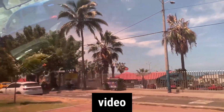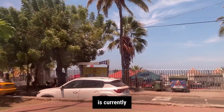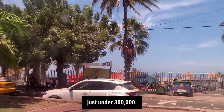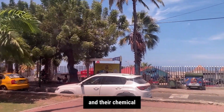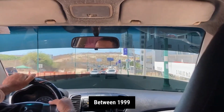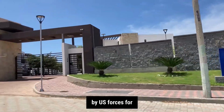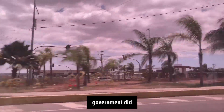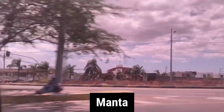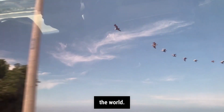Now, it's that part of the video when I tell you something interesting about the city. Manta's population is currently estimated at just under 300,000. Their main economic activity is tuna fishing, following tourism and their chemical industry. Between 1999 and 2009, the Manta airbase was used by U.S. forces for surveillance of Colombian drug cartels, though the Ecuadorian government did not renew the lease. Manta also has an international film festival featuring groups from different parts of the world.